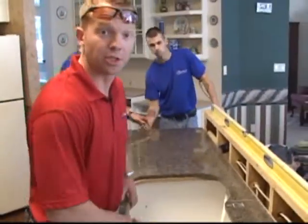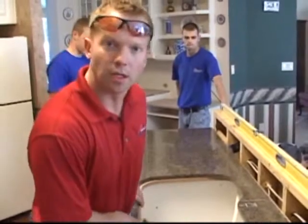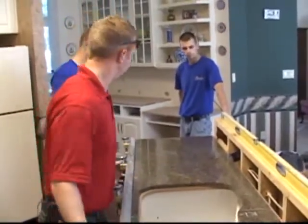All right, let's dry fit everything, make sure it fits, which of course it does. And we're going to put the sink in.